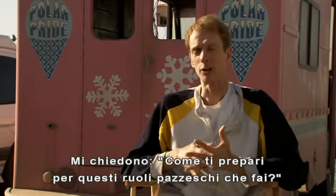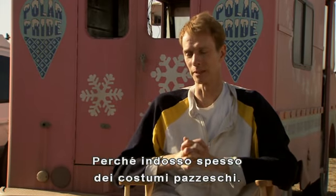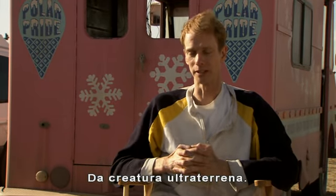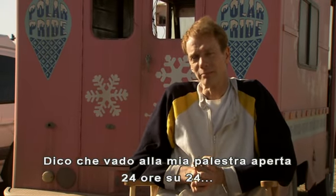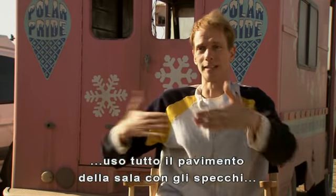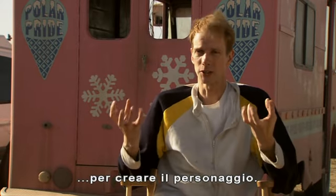People often ask, how do you prepare for these crazy roles that you play? Because I'm often in some kind of a crazy costume or something, an otherworldly creature even. And I go to my 24-hour fitness gym, and after the aerobics classes are done for the day, late at night, I'll use that whole wooden dance floor with the mirrors, and I'll do whatever I have to do in front of those mirrors to kind of create this character.